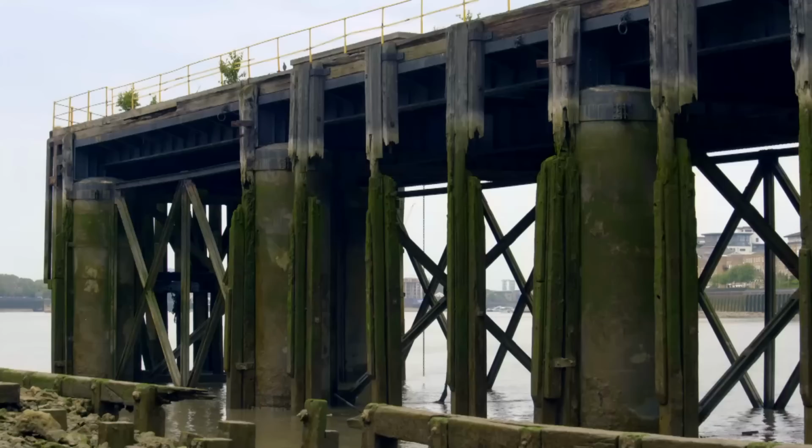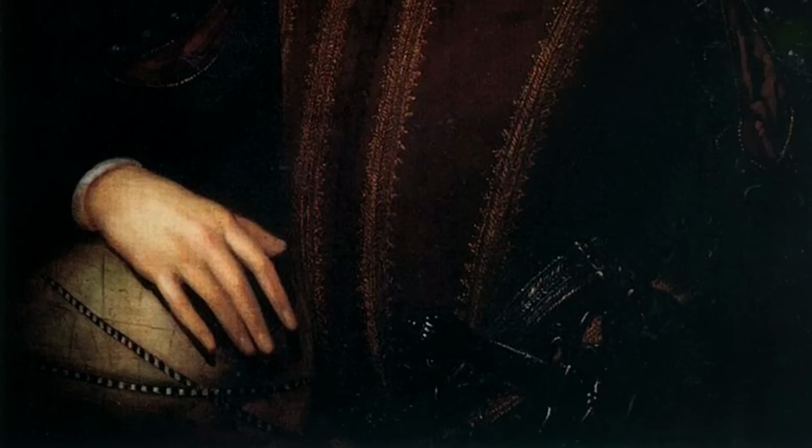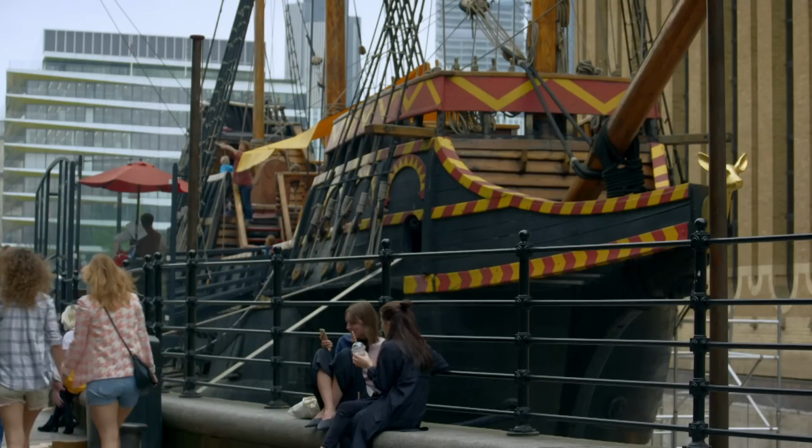But the docks were about to get even busier. London was becoming a global city as the exploits of plucky Elizabethan adventurers like Sir Francis Drake helped to establish the port as a major hub in a network of international trade routes.